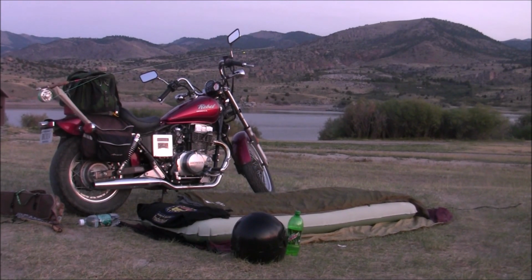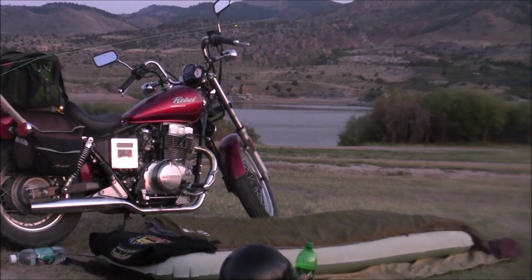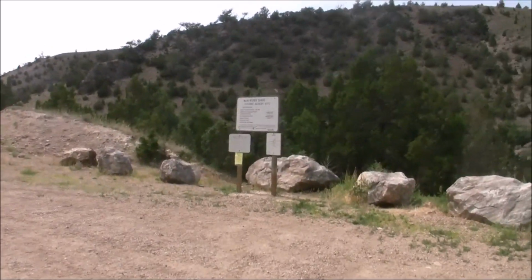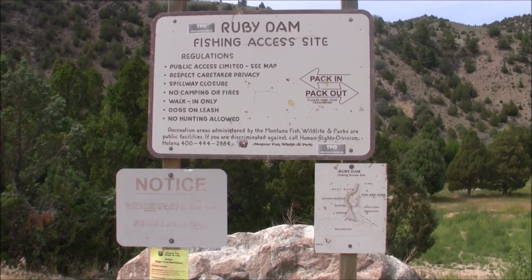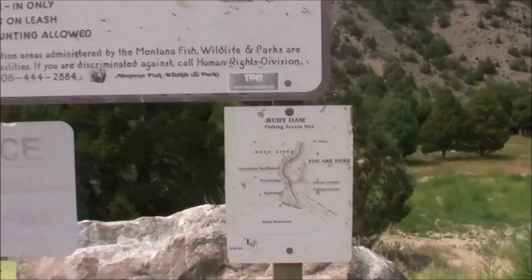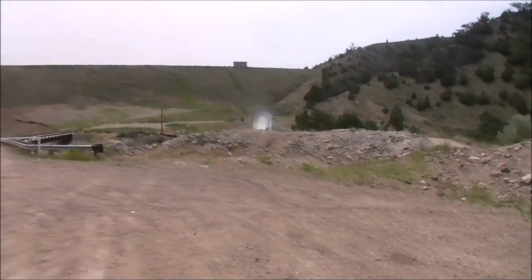Alright, so here we go. If you don't know already, I like to ride motorcycles. And I took this little motorized bicycle out to the Ruby Reservoir. So I slept overnight under the stars on a little air mattress. And in the morning, right around sunrise, I head down right below the dam. So now I'm in the Ruby River tailwater of the Ruby Reservoir. And this is obviously the access point, the first access point. Give you guys a view of the dam.